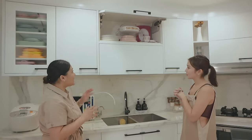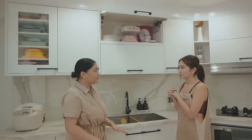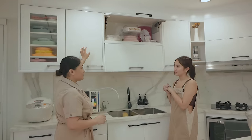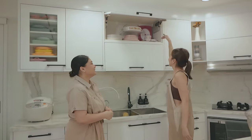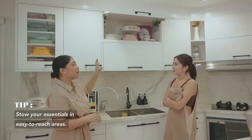Because your active area kasi is the areas yung sa waist down mo. And as far as your hands can reach. That's your active area. No, that's not your active area. I need a stand to get that. So make sure na parang yung active area ninyo are within reach.